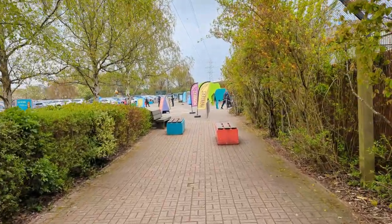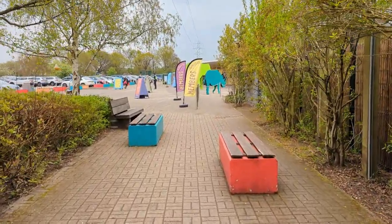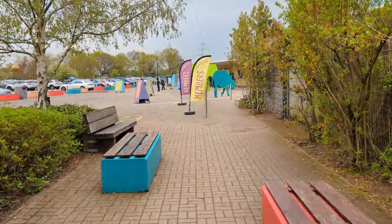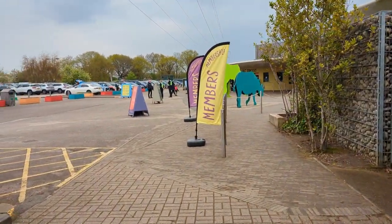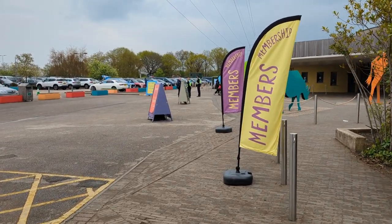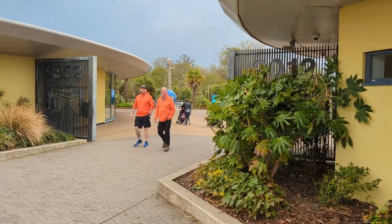We're heading in. We don't need to call to the members area, but here it is on the right. We arrange all of our membership online via direct debit. I think it's about £15 a month, something like that. I'd have to check.